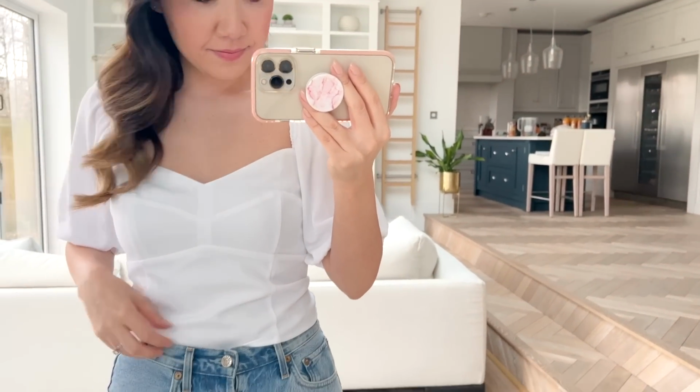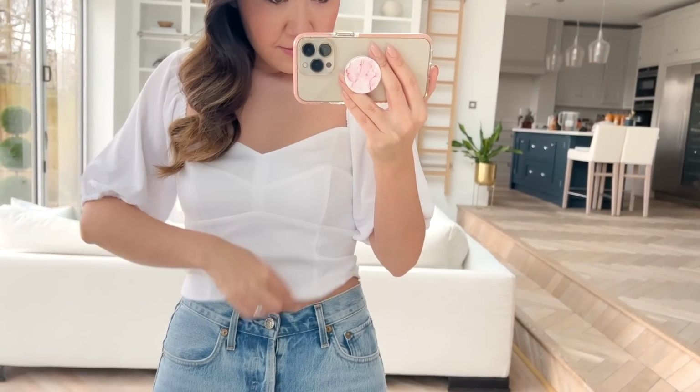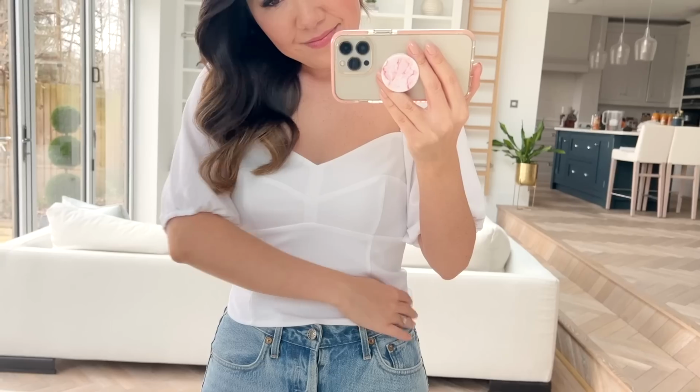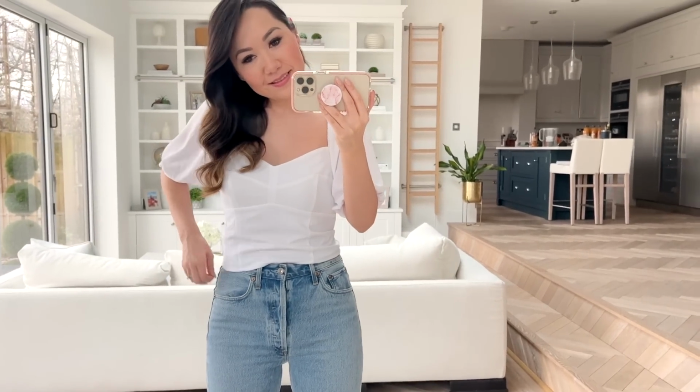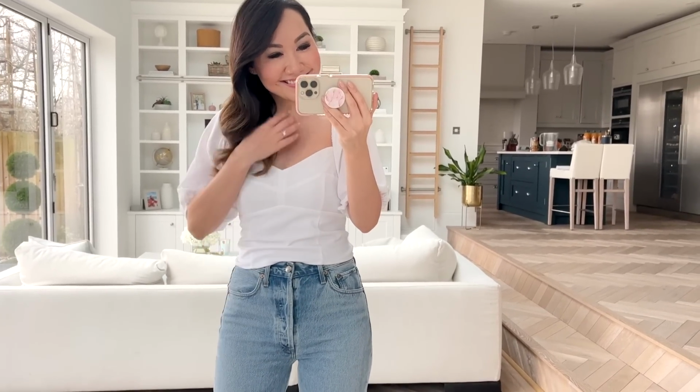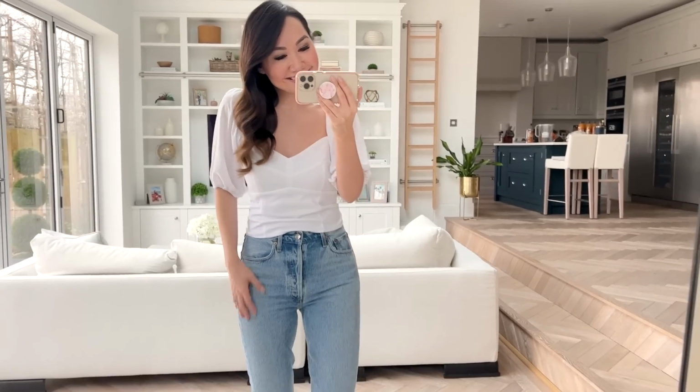I don't actually have too many white tops. I tend to go for either a black or darker colour, or a different colour other than white, and this just feels so fresh. I have a lot of white bags as well, so I'm quite happy to be a little bit matchy and I just thought this was beautiful. The fabric feels really nice and the front bit is actually fully lined as well, so you get a really nice feel on the skin.